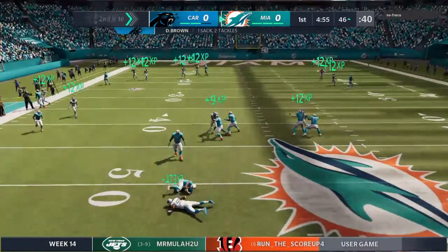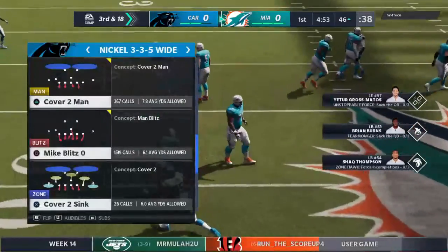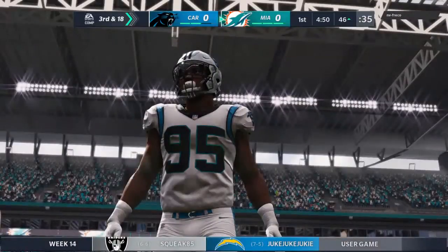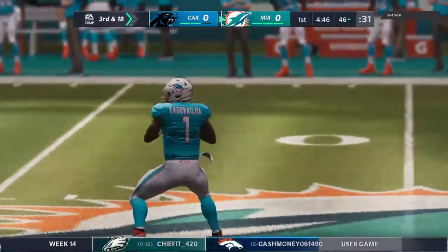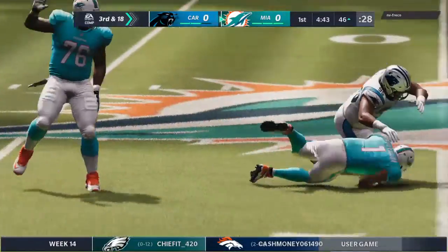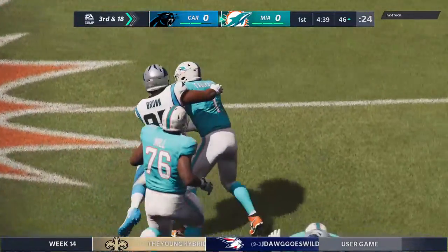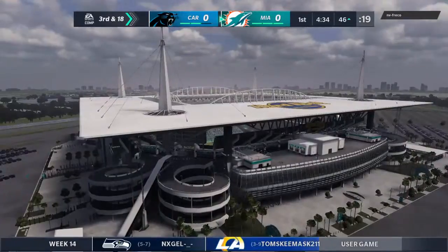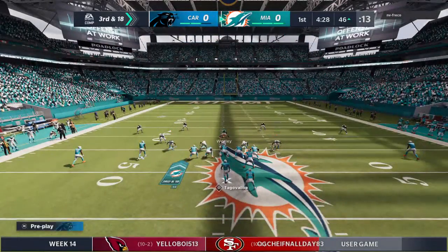The Panther rush too strong. They get there and take him down. Derek Brown gets him for a loss of 8. What great push up front. It's now third down. So now after the sack, Tua and the Dolphins staring at a 3rd and long.